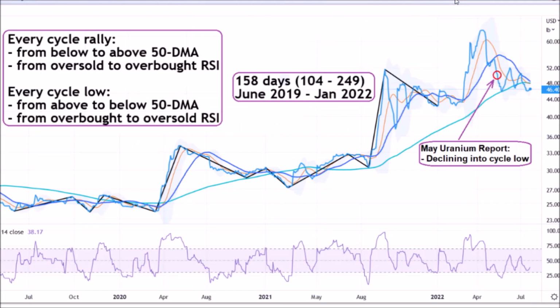Starting with the technicals, cycles are an important part of technical analysis. So you do want to identify cycles in uranium. So here's how I see them.